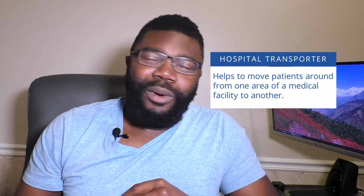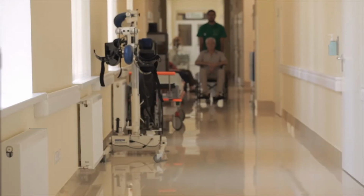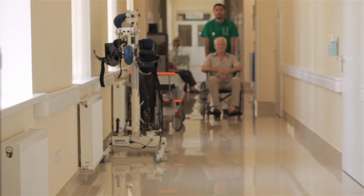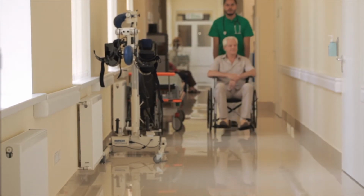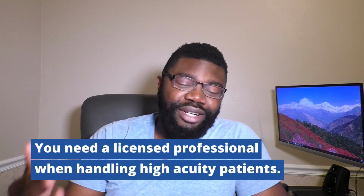Next one is a hospital transporter. And I think this one's fairly self-explanatory. You're going to be transporting a patient from one place to the other. I've worked at facilities where a patient needs to go down for X-ray or whatever the case is. You just call the hospital transporter, who will come, take them down there, and then bring them back. Once you start getting to more acute patients, like patients in the ICU that require constant monitoring, then typically you need a licensed professional, like a nurse, with them. So a hospital transporter typically can't transport those patients.